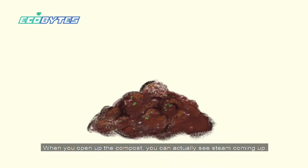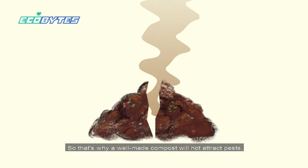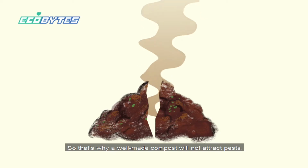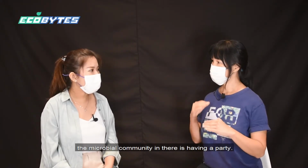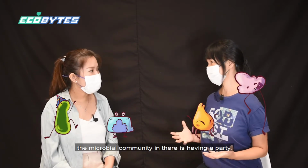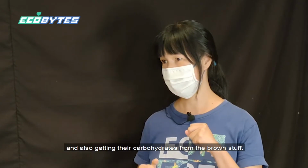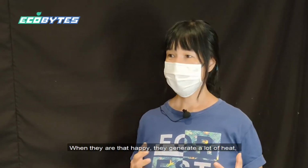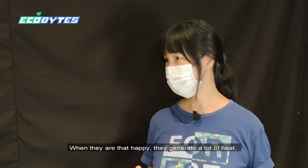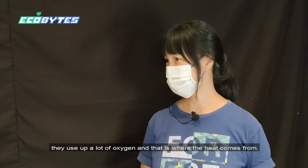And when you open up the compost, you can actually see steam coming up. So that's why a well-made compost will not attract pests. The reason why compost heats up that much is because the microbial community in there is having a party. They are actively digesting the food scraps and also getting their carbohydrates from the brown stuff. So when they are that happy, they generate a lot of heat, they use up a lot of oxygen, and that is where the heat comes from.